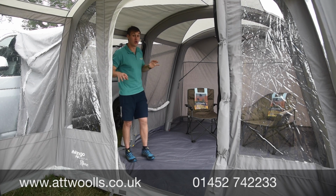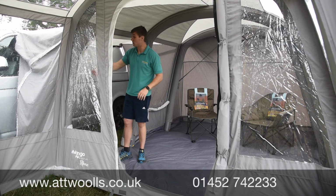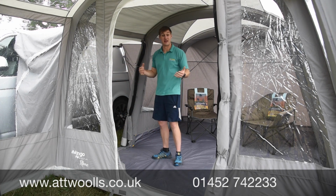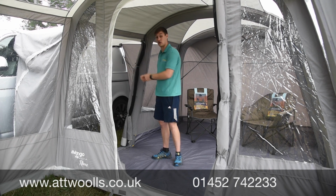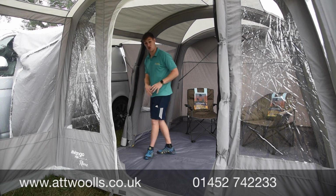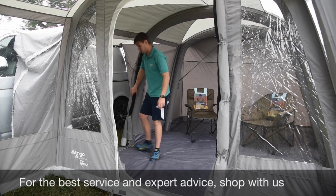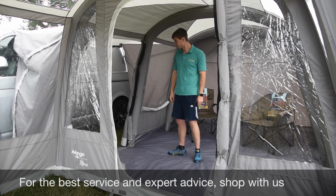And again, you've also got a couple of doors in the attachment, so each side just here has a door, so you can enter from the front or from the back, depending on what you want to do. So you don't have to go through the awning every time you want to go into the vehicle. You've also got a mesh door in here between the two sections, as well as a little step down, so there's no trip hazard when you come inside, which makes coming in and out of the vehicle so easy.